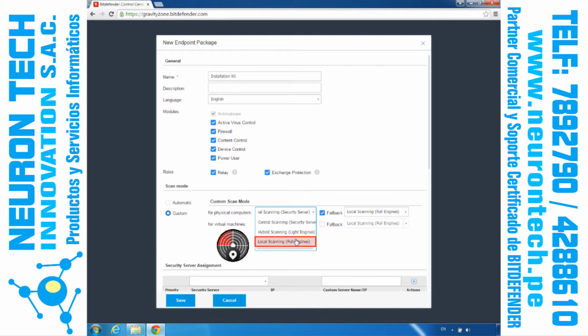Local scanning, when the scanning is performed on the local endpoint. The local scanning mode is suited for powerful machines, having all signatures and engines stored locally. These settings can be applied both on physical computers and virtual machines.